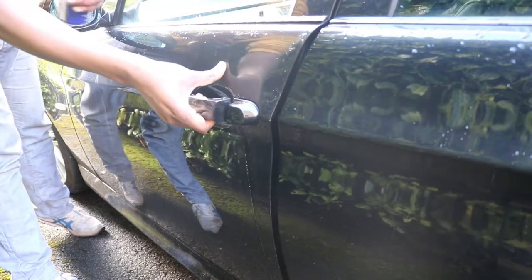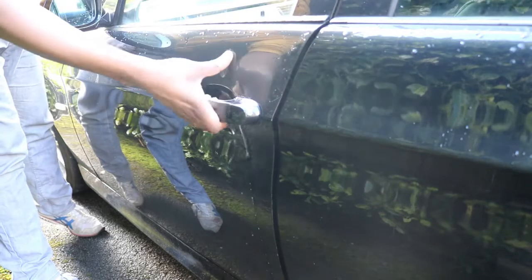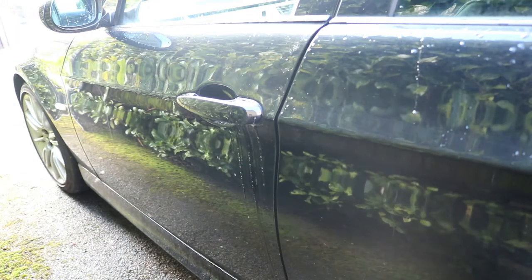There has been mention on the internet that you shouldn't use WD-40, which is absolutely incorrect. This is the correct fix, really, for this problem, because most modern cars have a clear coat painting that can easily handle WD-40, so your paintwork will not be destroyed by using WD-40.